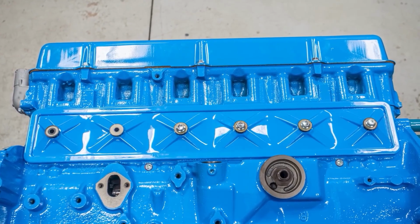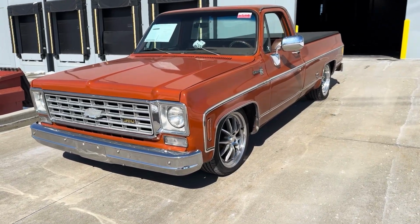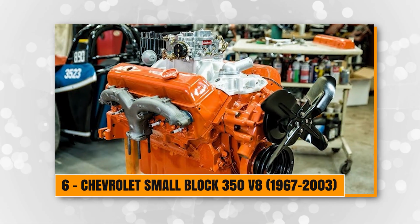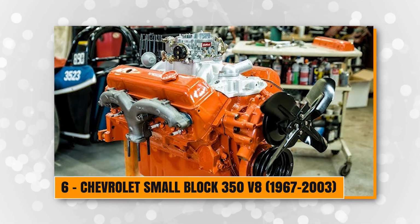And if Ford's Inline-Six is legendary, wait till you see what Chevrolet did with 8 cylinders. Number 6. Chevrolet Small Block 350 V8, 1967 to 2003.